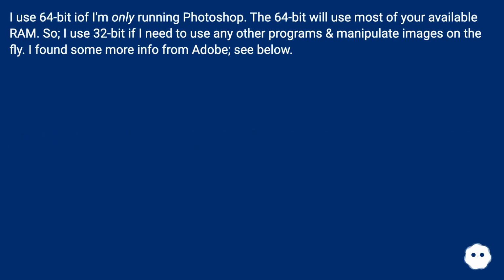I use 64-bit if I'm only running Photoshop. The 64-bit will use most of your available RAM. So, I use 32-bit if I need to use any other programs and manipulate images on the fly. I found some more info from Adobe, see below.